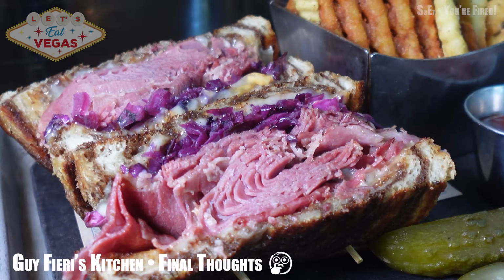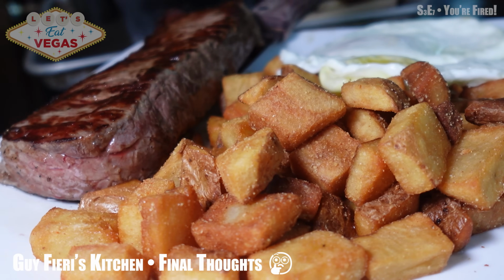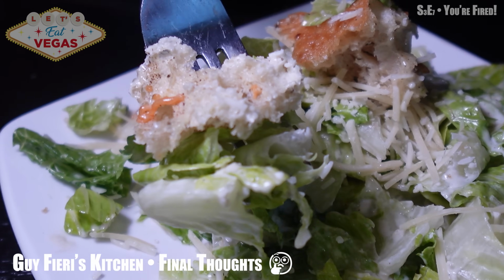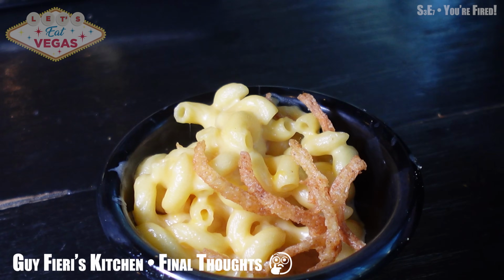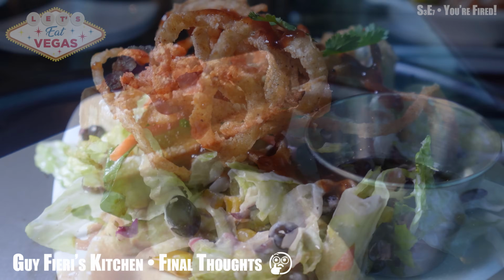Some dishes, such as the add-ons like the Righteous Reuben and the steak and eggs, are absolute home runs, showing off Guy's knack for bold flavors and big personality. Others, like the Caesar salad and mac and cheese, today miss the mark. The overall experience feels like a culinary roller coaster. A few dips, plenty of highs, and always entertaining.